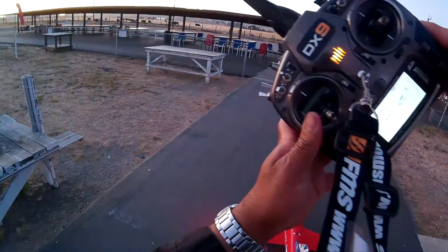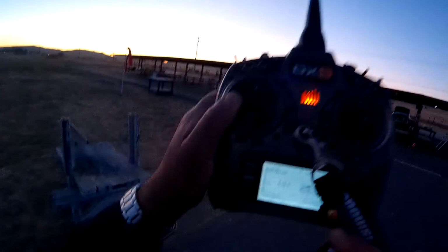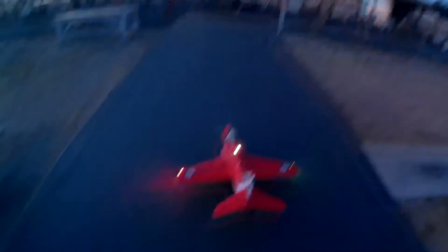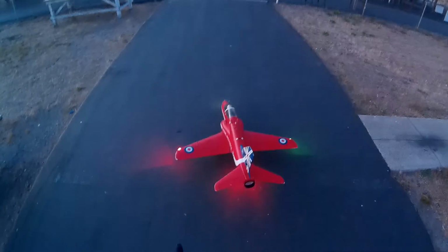This flight was a little over 4 minutes, according to the throttle. I have the throttle set to count down a little at 50, like 15%. Probably could have kept going more, but it's getting darker. May as well come in.